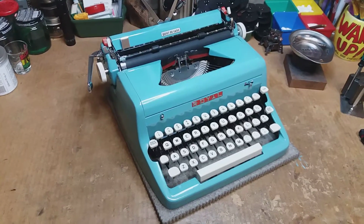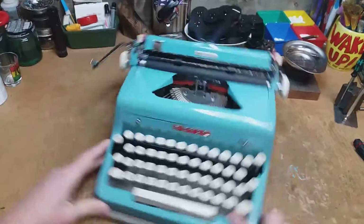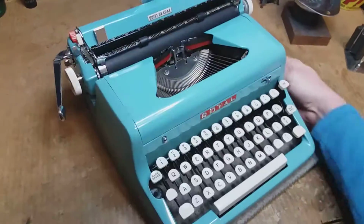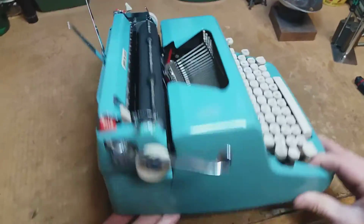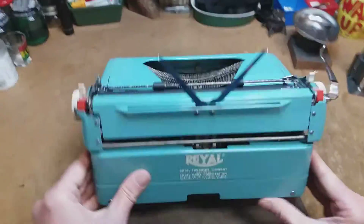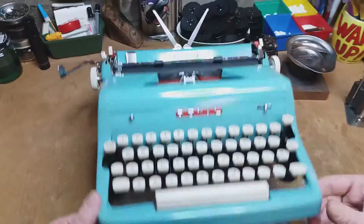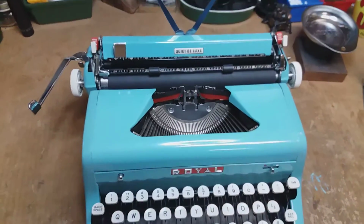Well, well, well. Would you look at that? This is the culmination of about a year's worth of work. It's totally worth it. Totally worth it. This beautiful little Royal is a 1957 Quiet Deluxe in stunning teal.